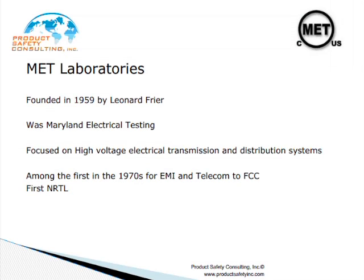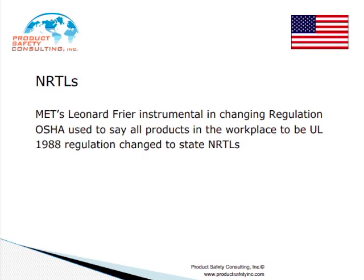Met Labs is important, and the reason I bring it up is the owner of Met Labs, Leonard Fryer, was the one that took OSHA to court and actually got the regulation changed. I indicated earlier that the regulation was that all products in the workplace are to be UL listed, certified, or otherwise deemed to be safe. Today, the regulation states that all products in the workplace are to be approved by an NRTL. Leonard Fryer, the owner of Met Labs, was the one who got all this started with the NRTL program. The regulation actually changed in 1988, the year I started the company. Met Labs actually was the very first NRTL. UL was grandfathered, but Met Labs does hold that torch that they were the actual first NRTL approved by OSHA.